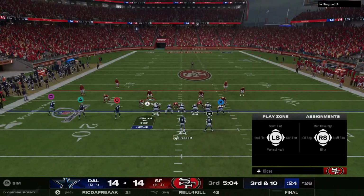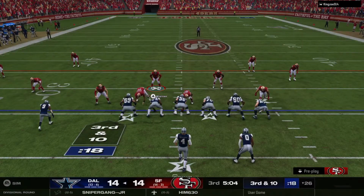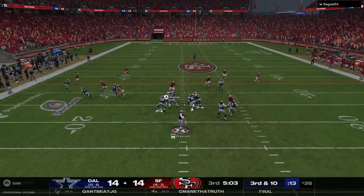Yeah, here we go. Right there. So we're going to 54 right here. We're going to 47. So we're going to 53. Prescott now.